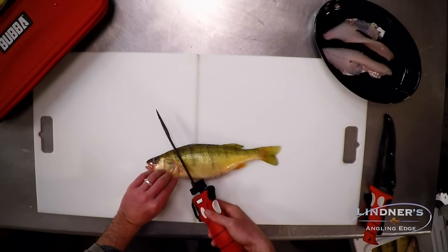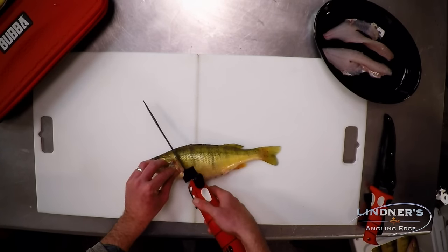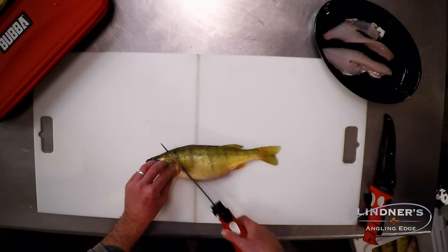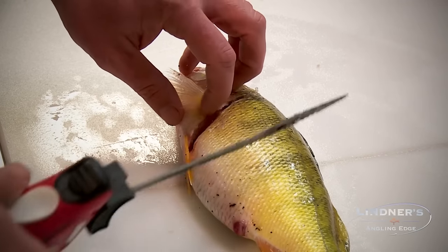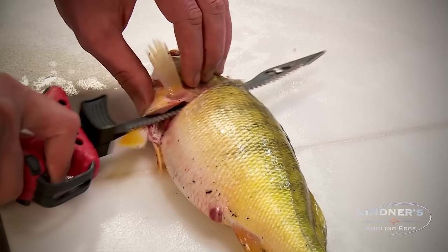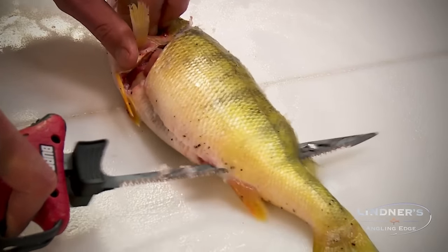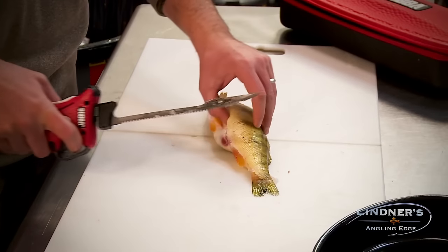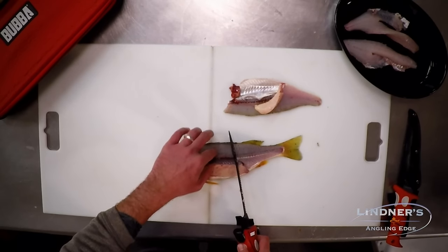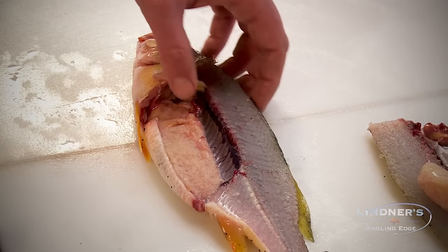We're just gonna start with an incision right behind the gill plate here, just in front of the pec, and we'll go all the way down until we hit the spine. Here we go. Boom, you can see that. We made that cut. Now we're just gonna turn, follow the knife, turn it 90 degrees, and we'll follow that spine all the way down the length of the fish. And the big thing here is you just wanna make sure you don't cut through the backbone. If you do that, you're gonna damage the fillet on the other side, but just ripping right through there, it's pretty easy to follow down.